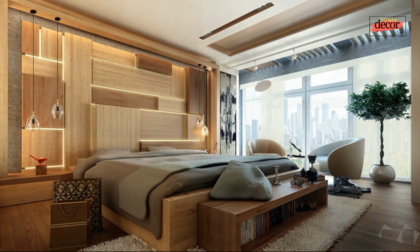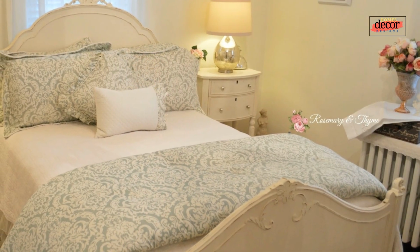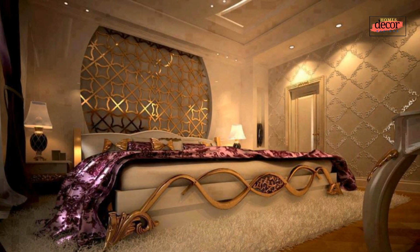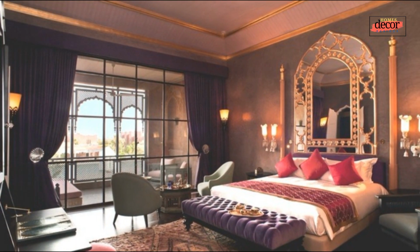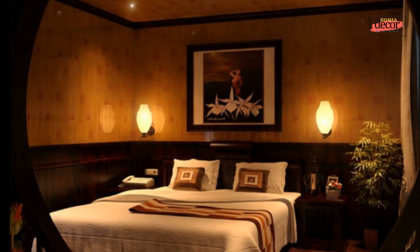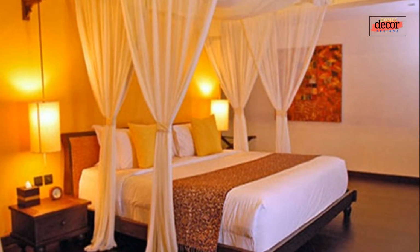5. Embrace canopy beds. A canopy bed instantly adds a touch of romance and elegance. Choose a flowing canopy fabric that cascades gently, creating a sense of intimacy and privacy. 6. Intimate seating area. Create a cozy seating area within the bedroom where you can relax and unwind together. Place comfortable chairs or a love seat near a window or in a corner, complemented by a small side table for drinks or snacks.